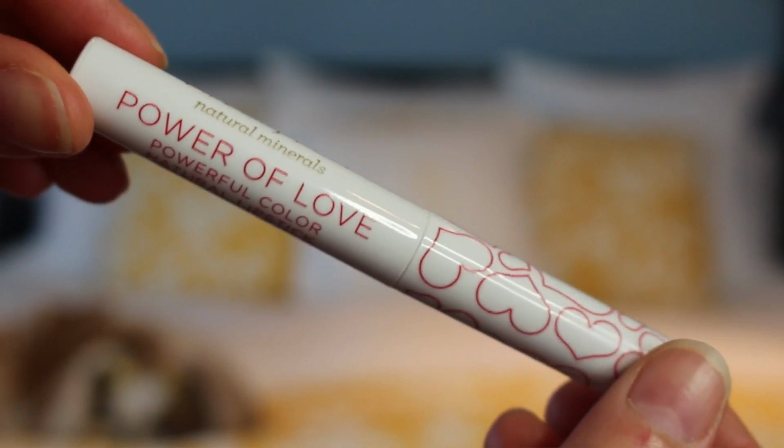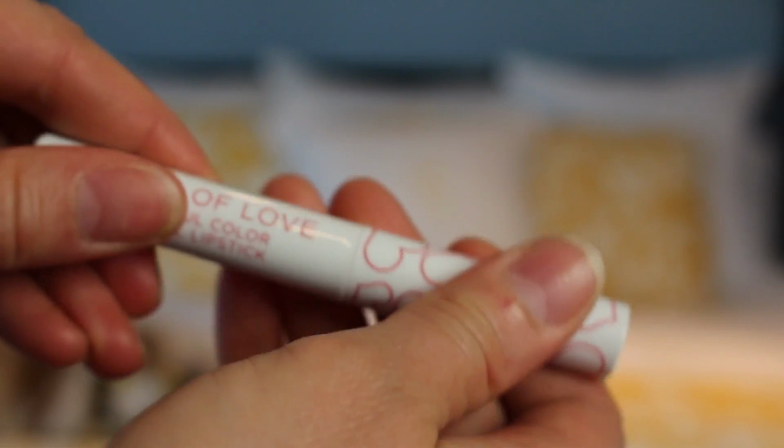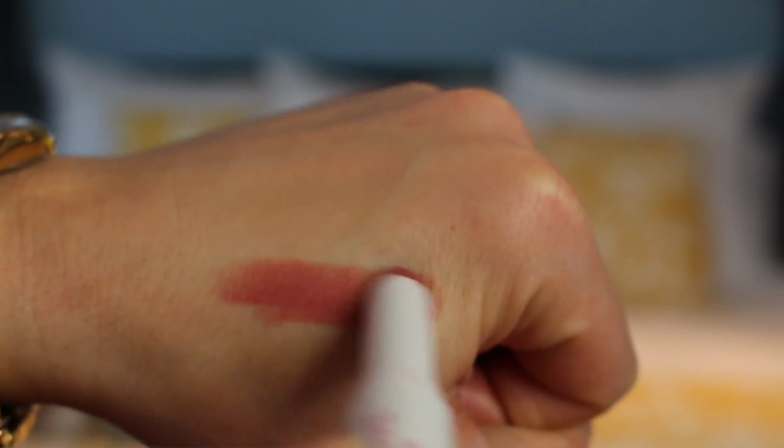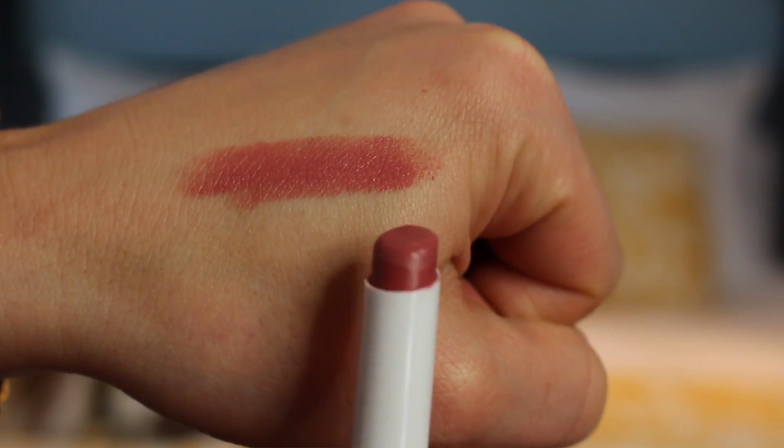And lastly, of course, I gotta talk about lip products. This is, again from the Pacifica Natural Minerals line, the Power of Love Powerful Color Natural Lipstick in Nudie Red. I don't know why it's called that, because it's actually bright pink when it goes on the lips. It even looks more like a brownish natural pink in the tube, but it's really more of a pinky pink once it goes on, though it kind of leans toward the brown spectrum. This is super pigmented and super creamy, and those are two things I really like about it. So I've really been enjoying those.